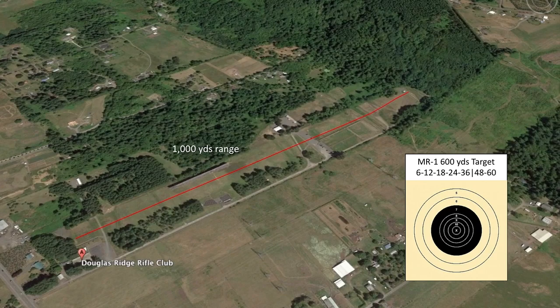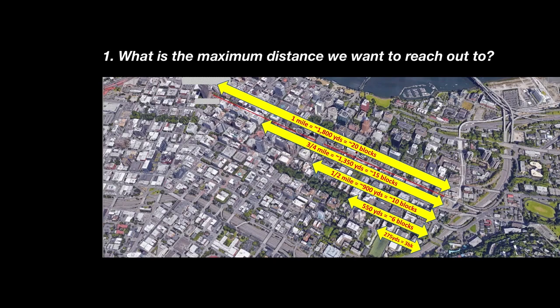If we look even beyond the 1,000 range, if you think about Hollywood movies and long, very long range shots, we can talk about 1 mile. It seems that Hollywood has this obsession with 1 mile shot. So if you look in the context of an urban area, 1 mile, it's about 1800 yards and about 20 blocks. 3/4 miles is about 15 blocks or 1350 yards. Half a mile is 10 blocks. 6 blocks is 550 yards, and 3 blocks is about 275 yards.